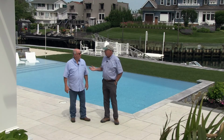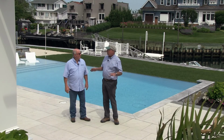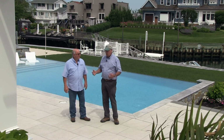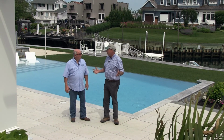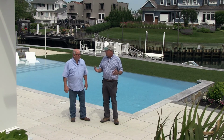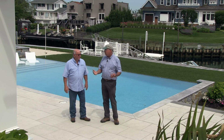I'm here with Rusty Bell. Rusty is the designer of what we're standing in front of and enjoying right now. So as I look around, this is really awesome. I love the pool. But what are some of the other elements that are here that really make this place great for socializing and partying?